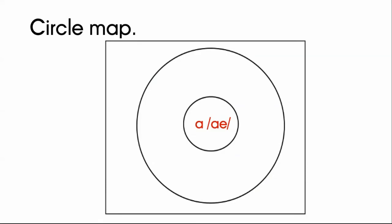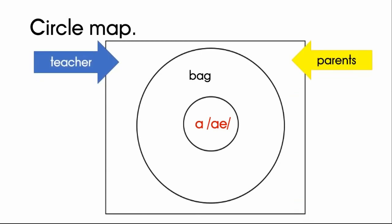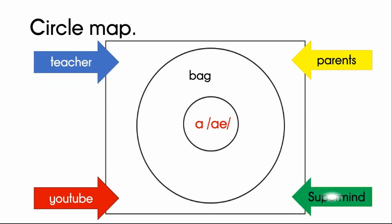Ta-da! It's a circle map. You may draw this circle map in your writing book. In the middle of the circle, write down the phonics letter "ah." Then you may list out as many as you can of the words that contain the "ah" sound. For example, bag. Please remember to write down your study references. What are the study references? Where you learn the "ah" sound words from. You learn from teacher, parents, YouTube, or your book.